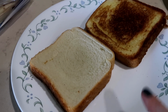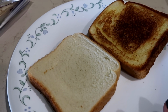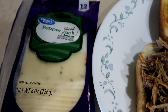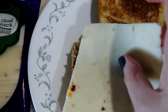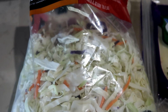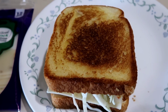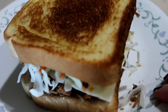What we decided to do is toast one side of Texas toast, but if you don't want it toasted, you don't have to. After you put the pork on top of the Texas toast, you are going to take a slice of pepper jack cheese and place that on your pork sandwich. And then you are going to top that with coleslaw mix, and then top it with your other piece of bread. And that is going to be a fork sandwich, I can guarantee.